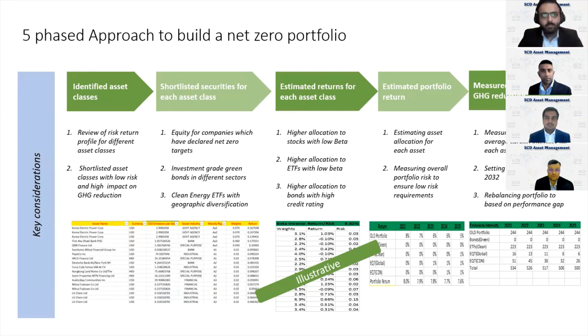After constructing the portfolio, we measured the impact of GHG reduction. So we used the metric of weighted average carbon intensity, calculating this metric for each of these asset classes. And then we set the target for the years 2025 and 2032. And then we rebalanced our portfolio to see whether we are meeting those targets or not.